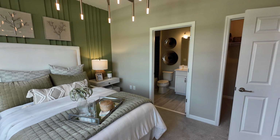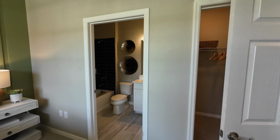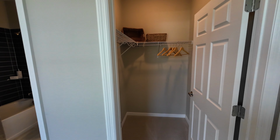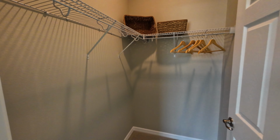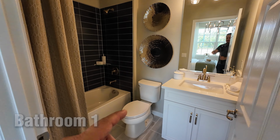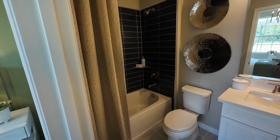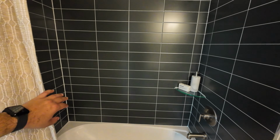We'll have to look at the actual layout for you, and we'll put it up here for you somewhere throughout the video. But you do have a walk-in closet behind this door for this bedroom. Plenty of space here for a lot of clothes, which is great. You do have your full-size bathroom over here. It looks like it's going to be a quartz countertop, a vanity with plenty of space down below. And you have your stand-in combination tub and shower here.